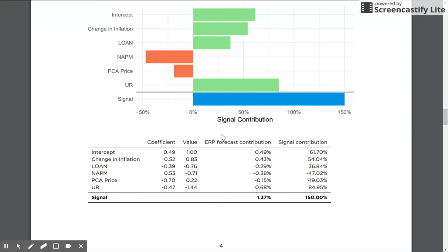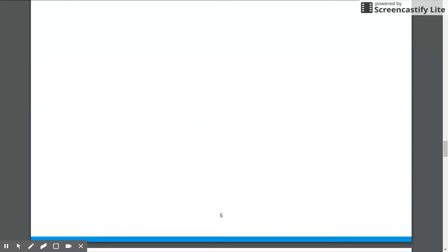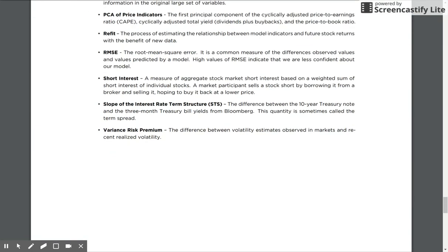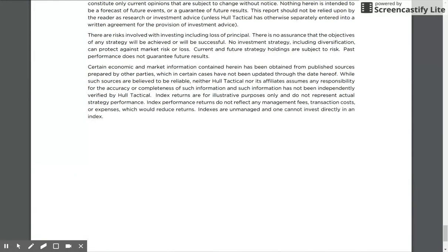The model description and our 1-month model research paper both describe how we translate our forecast into an exposure. And again, the model conclusion paragraph summarizes these findings in simple terms. The rest of the report contains the glossary and some disclosures. As I mentioned, we will continue to expand this report to include more models in the future.